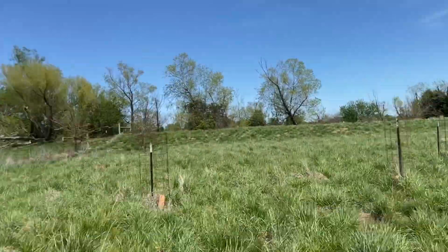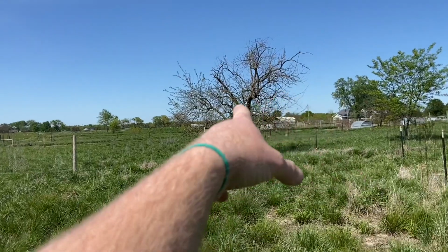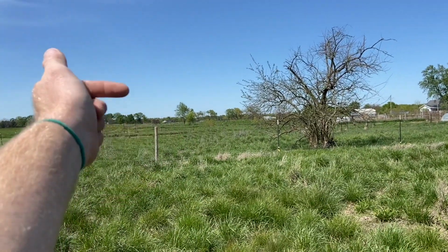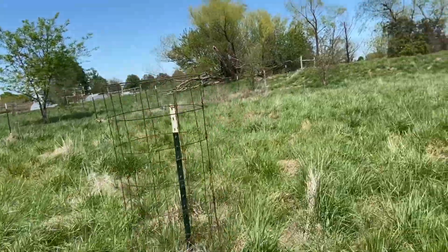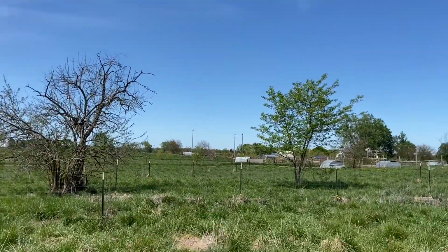So what I've done is I just went ahead and shut them in here because today's Tuesday, right? So we got to move. So they're shut in here. The feeders are going to bump up from number 2 into number 3. And I bet if we move around this Osage Orange, you can see. You can't really see them.